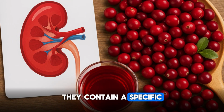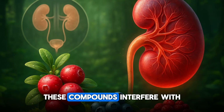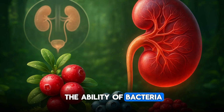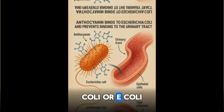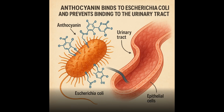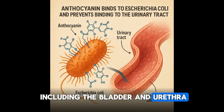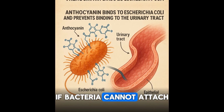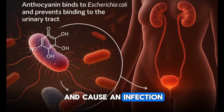They contain a specific type of antioxidant compound or anti-inflammatories. These compounds interfere with the ability of bacteria, particularly P. fimbriated Escherichia coli, or E. coli, a common cause of urinary tract infections. They prevent bacteria from adhering to the walls of the urinary tract, including the bladder and urethra. If bacteria cannot attach, they cannot easily multiply and cause an infection.